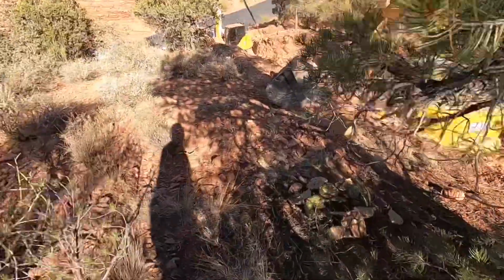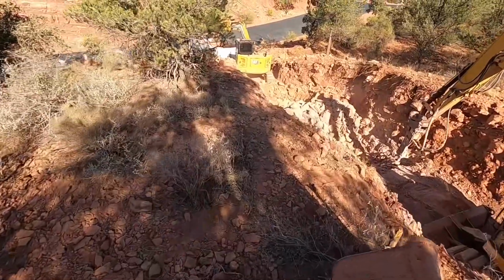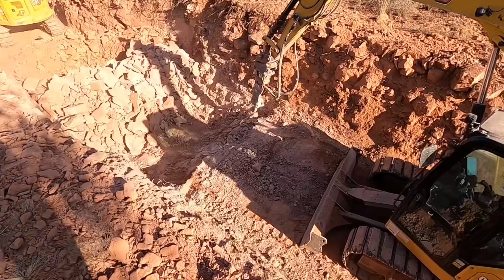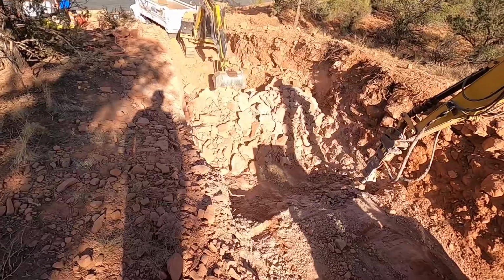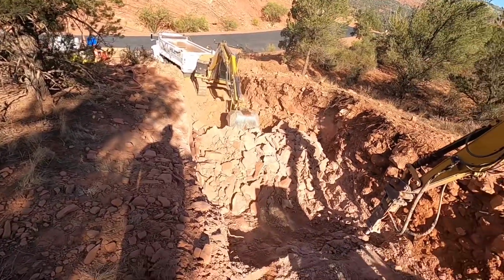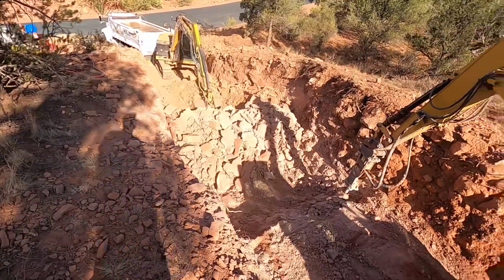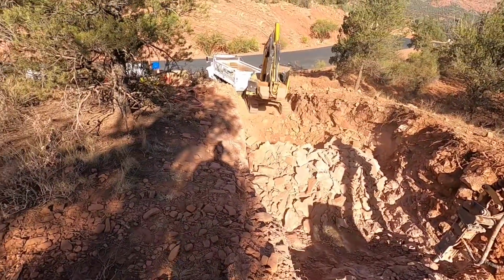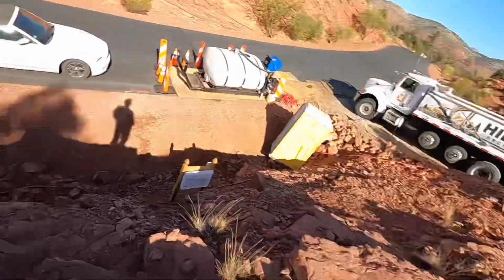So anyway, we're going to be getting loaded for a while. Takes a little while with the small bucket on that thing, but we'll be back here for 2 or 3 loads today, probably. You can see a lot of this, they have to bust it out with a hammer. This project's been in the works for quite a while. They've been up here working on this, making this cut. It's just slow going through this rock. Down here, you can see where we are. This is all solid rock right here.